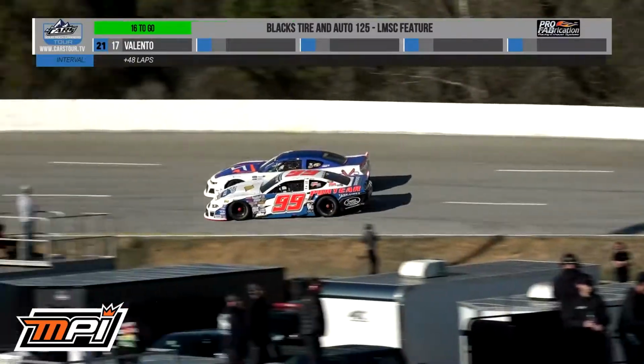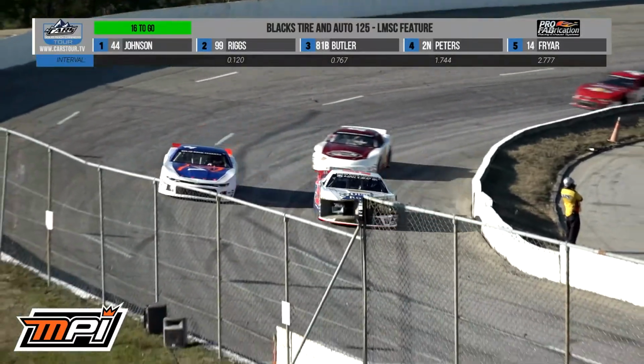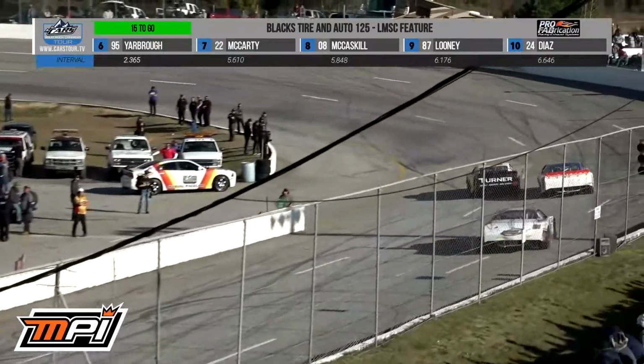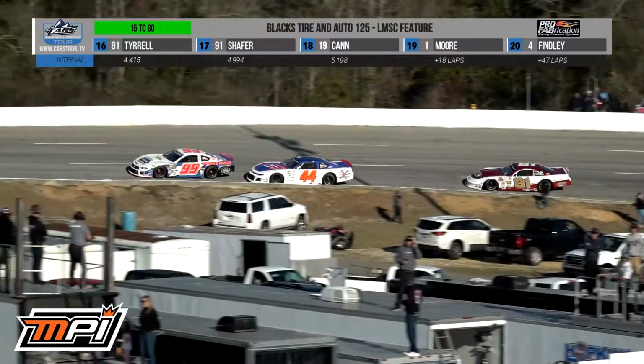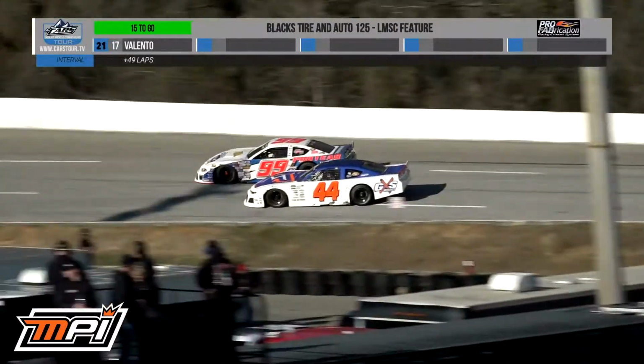He's going to have to run him high here into the corner. Down to the bottom. Sam Butler going to try and take advantage of these two battling. Yeah, he's the guy I got my eye on right now while Riggs and Johnson, as, wow. Riggs takes the lead with 15 to go. Sam Butler may be the beneficiary here. Here goes Johnson again for the lead in turn 3.